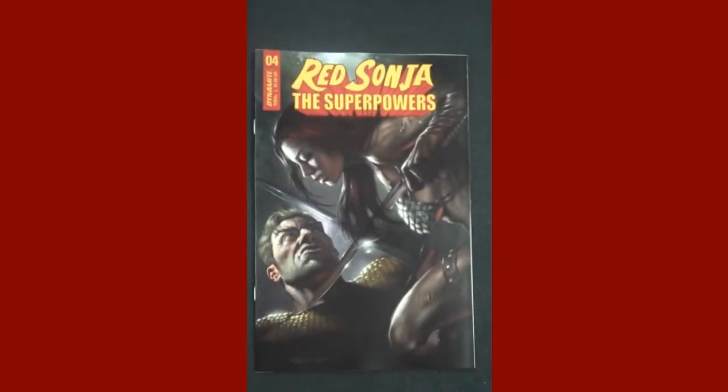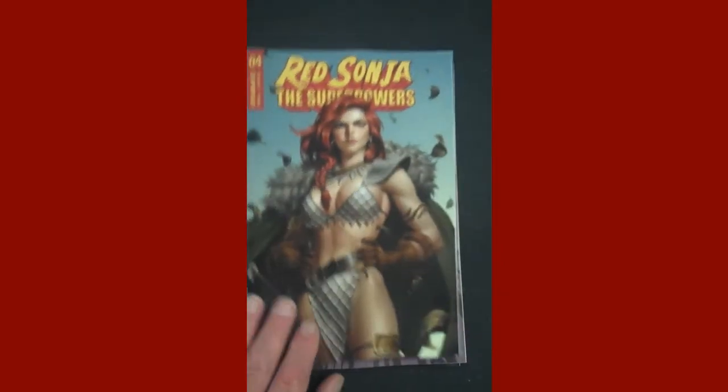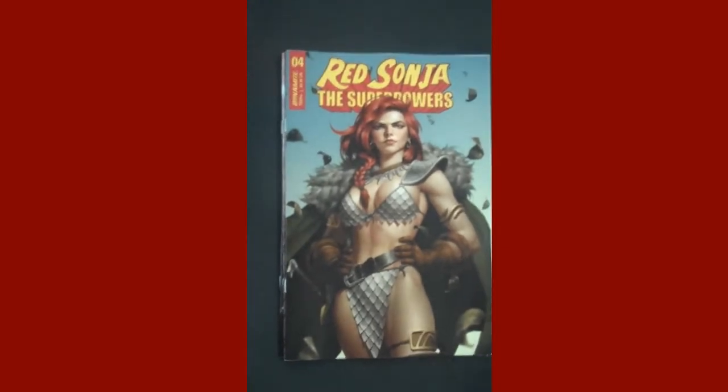And I will put Red Sonja right here. Beautiful Red Sonja cover, made the top 5 covers of the week. Red Sonja Superpowers, issue 4, variant right there, and then another beautiful Red Sonja, the Superpowers issue 4 variant right there.